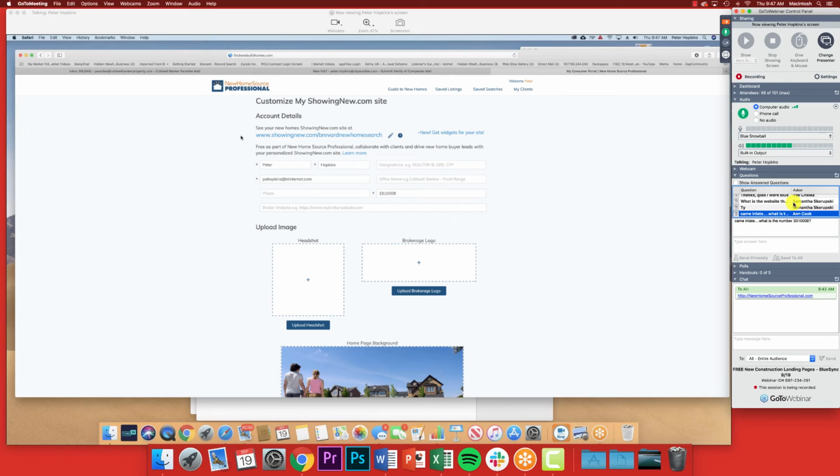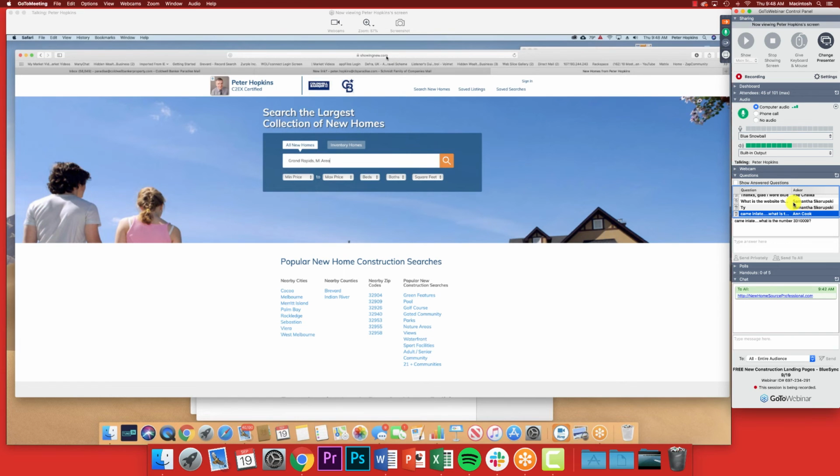So you forward the domain name from the one that you've purchased, which is very easy and friendly and simple to put out there and share. You forward that domain name to this one, and that means you get this result, which is where we have Find New Build Homes. But you see how it's switched over to Showing New.